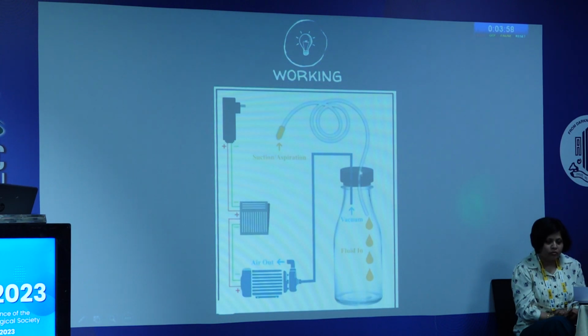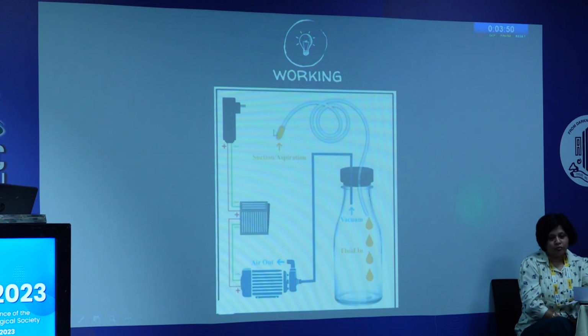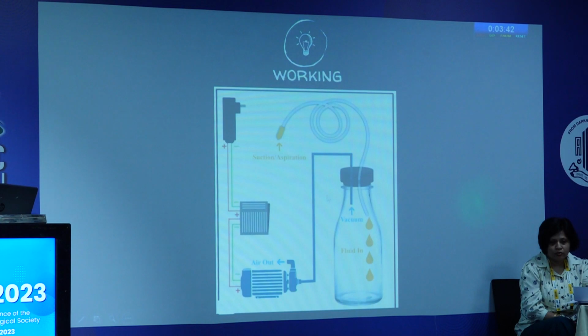And there is another opening on the bottle, which is connected to the IV set. And the other end of the IV set can be used in the surgical field for aspiration. So when the foot pedal is on, it will turn on the motor, which will create vacuum inside the tube, inside the collection bottle, which will aspirate the fluid inside.